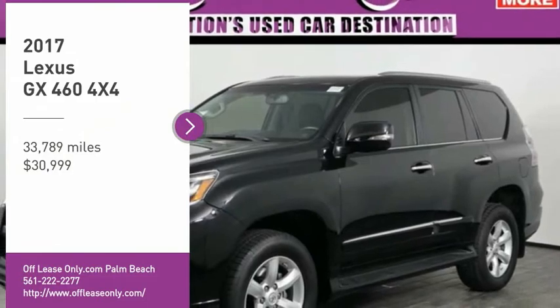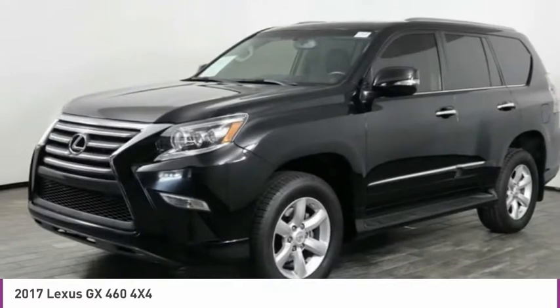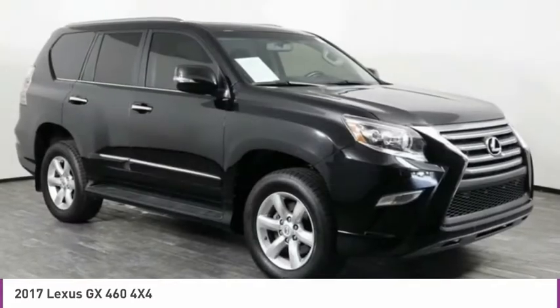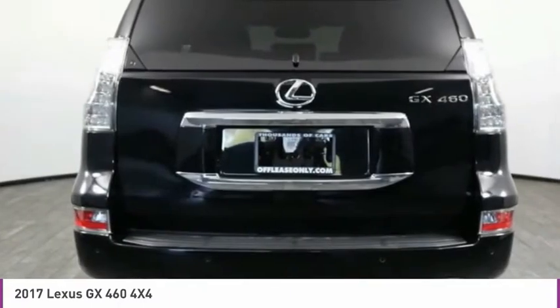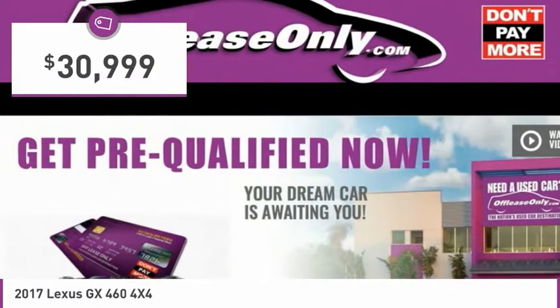Show you the 2017 GX. The Lexus GX is a luxurious SUV that provides plenty of hauling functionality with its third row seating, but also the capability to take off-road. The GX lets you ride in style while still providing you with plenty of versatility, and is priced below $35,000.